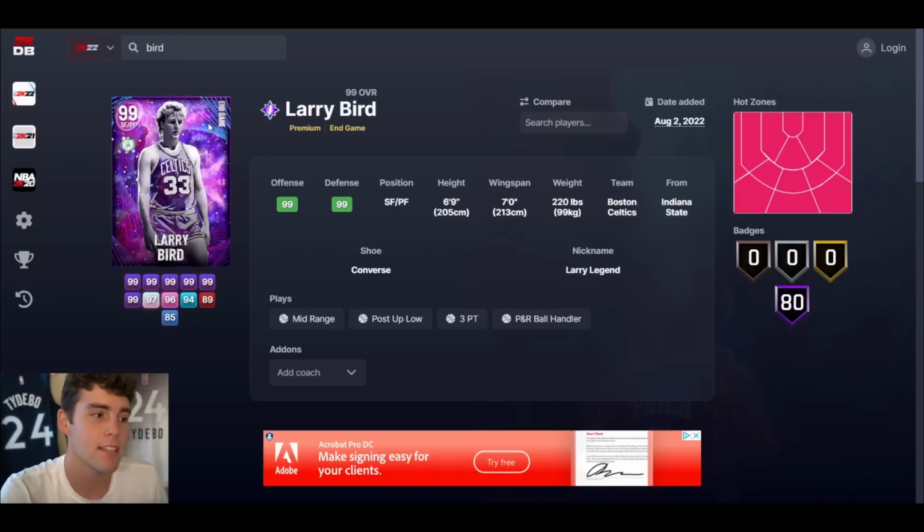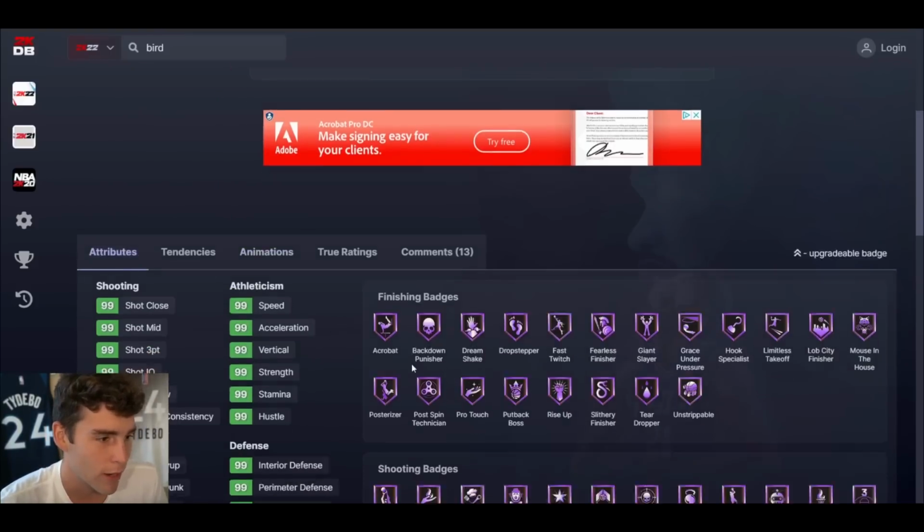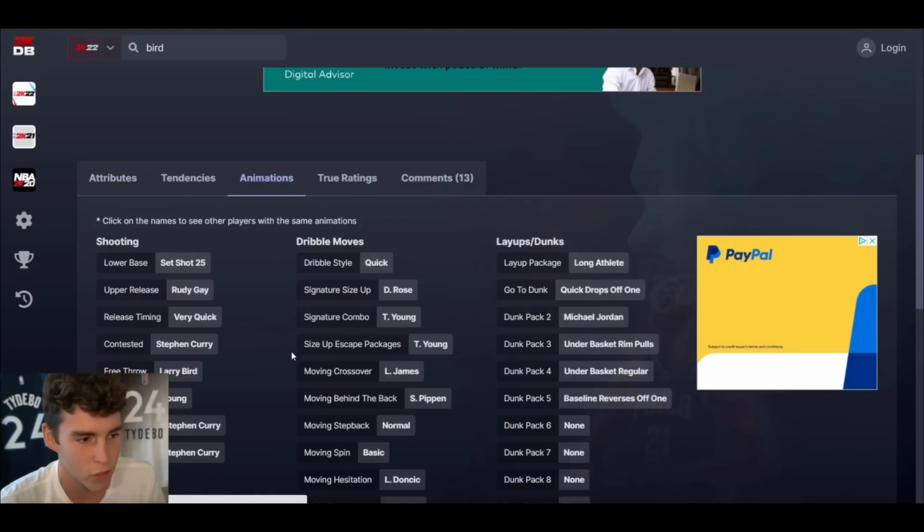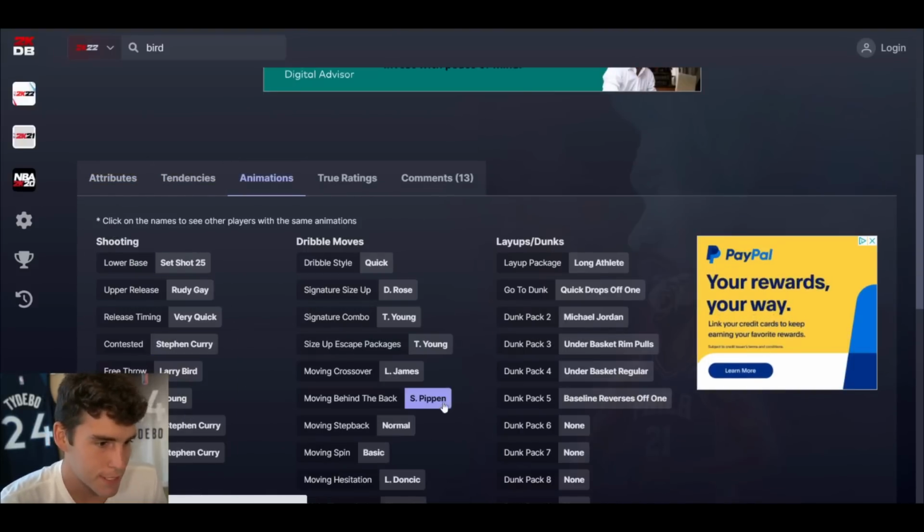At number 5, this is an endgame card that I definitely recommend for you guys. Again, this list is more than just the rankings. It's about how good are they for their specific price. And I love Larry Bird for his price. Maybe one of the best value cards in the entire game. 6'9", 7-foot wingspan, hot spots from everywhere, 99 everything, 80 Hall of Famers, tendency-wise perfect, set shot 25, very quick, Trey leader, quick dribble style, Trey size escape, Scotty move by the back.